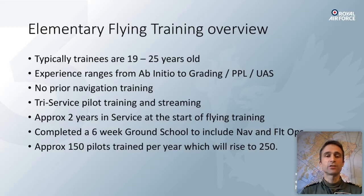They typically have a couple of years in service, having done officer training and other basic courses when they get to us, and they've all completed our 6-week ground school package that will also be touched on in the next talk, and that covers the broad brush of nav things such as charts. It covers flight ops, but it doesn't cover any navigation specifics or techniques. At the moment we train approximately 150 pilots a year, on the Prefect at Cranwell and Barkston Heath. But the aim is that this will rise to 250 to cater for the 2015 Defence Review.